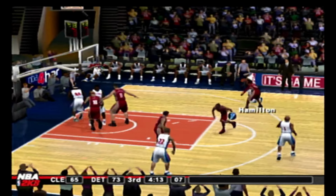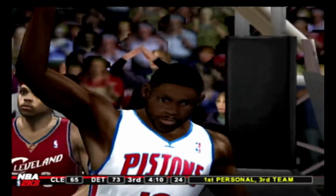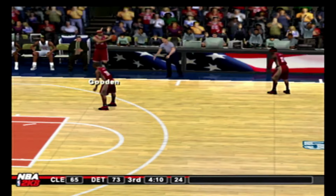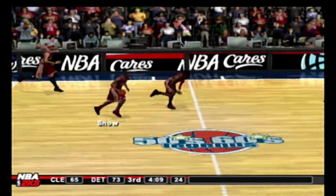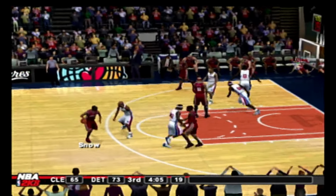Passes to Hamilton. 7 on the shot clock. Releases from 15. Mohammed gets whistled for a loose ball foul. That's his first foul of the game. Can't capitalize. Mohammed has picked up his first foul of the game. The Cavs with the ball. They're 5 for 16 for the quarter.